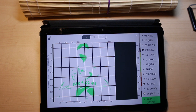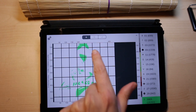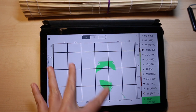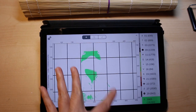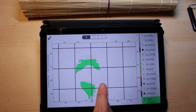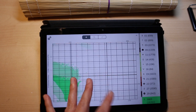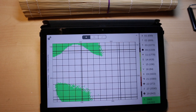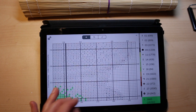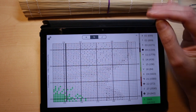I wanted to show that when you press the magnifying glass, then instead of choosing from the legend to the right, you can choose to press a symbol in the pattern and it will search out which color it is and the information you need. But then you have to, yeah, now it worked. Awesome. I guess you have to zoom in.